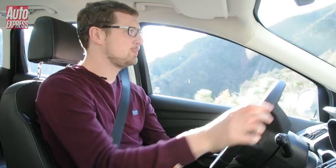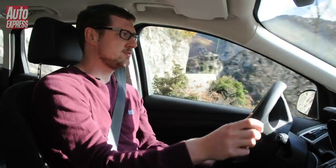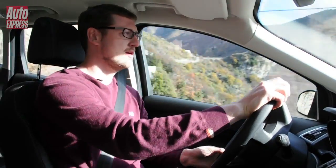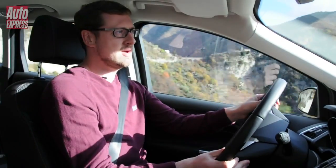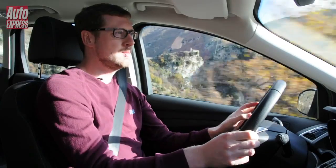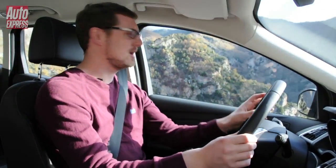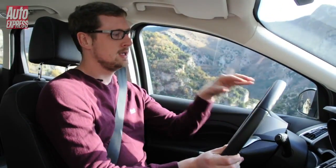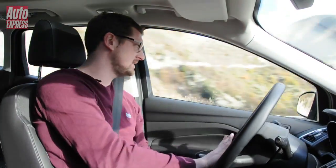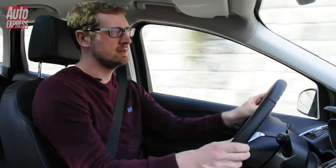One of the things that really impressed about the old Kuga was that it was absolutely brilliant to drive. It was really nice and sharp, had great steering response, and just felt basically like a high-riding Focus. This time around, Ford softened the Kuga off quite a bit, and the ride is okay, but it does mean that the driving dynamics that the old car was legendary for haven't quite materialised on this new one. It's got electric power steering this time as well, and particularly if you go for the 18-inch wheels that are on our test car, the wheel self-centres quite aggressively.